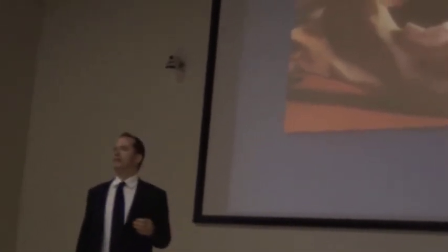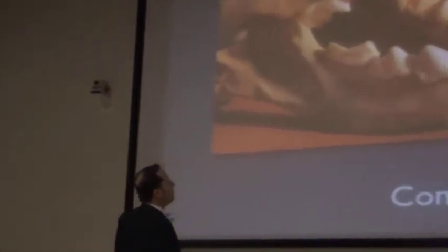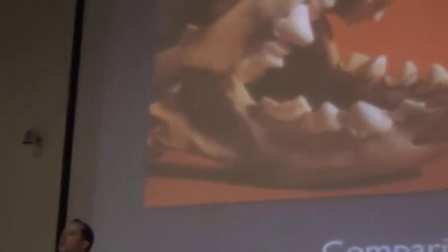What else do we know about T-Rex? Again, everyone loves T-Rex, so we focus a lot on T-Rex. Well, we know about what it ate. This is going to seem like a no-brainer if you look at Sue. But how do we understand what extinct animals ate? We look at their teeth. We look at how modern animals use their teeth, and we can extrapolate that onto the fossils.